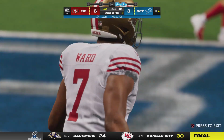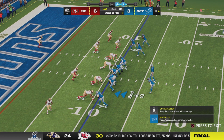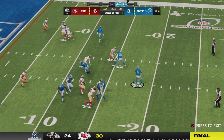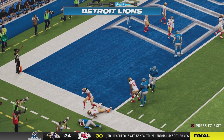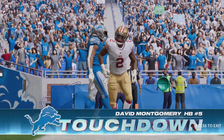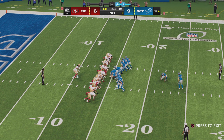Now a throw to the end zone on 1st down, but it winds up incomplete. So after the incompletion on 1st, now 2nd and 10. Goff now looks to throw. They'll set up the screen to Montgomery. Touchdown! David Montgomery, an 11-yard touchdown. And the Lions have taken the lead here in this NFC Championship game.